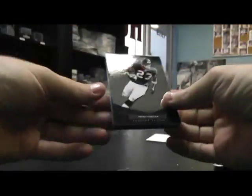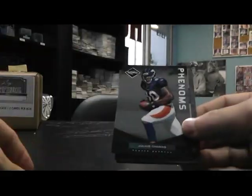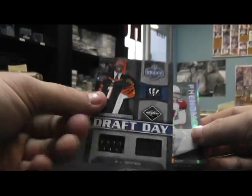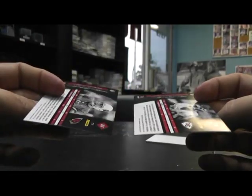And on the old limited here, Joseph. Chris Cooley, Arian Foster, upside down, Bernie Kosar, Julius Thomas, a gold Bo Jackson, numbered to 25, dual jersey A.J. Green, numbered 7 of 50, and two phenoms, Justin Houston, Robert Housler, $1.99 apiece.